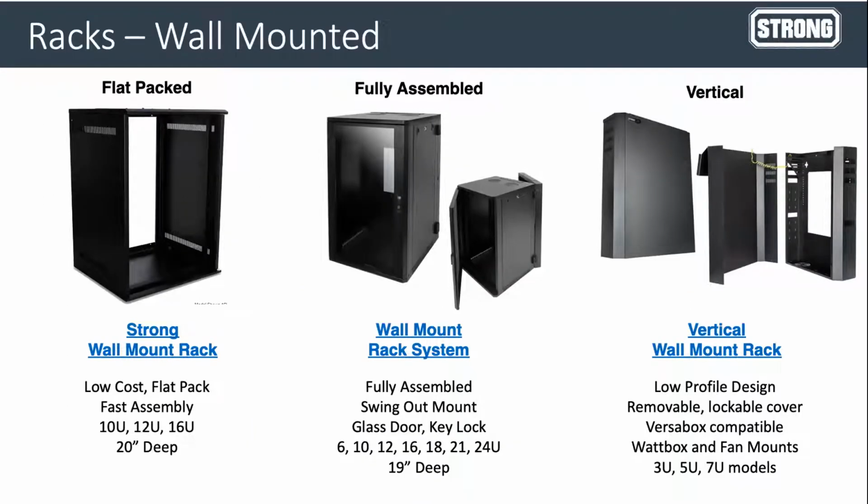Again, some of the unique things that we have is some of our different wall-mounted racks. You can see here our basic strong wall mount that you attach directly to the wall. Then we have this wall mount rack system that has a swing out. So again, kind of like a slide out rack, you can swing the entire rack out away from the wall and have access to the back to do what you need as far as maintenance or adding to the rack.